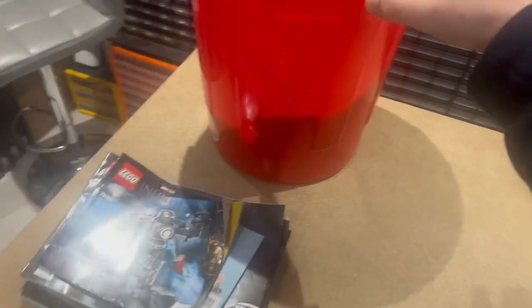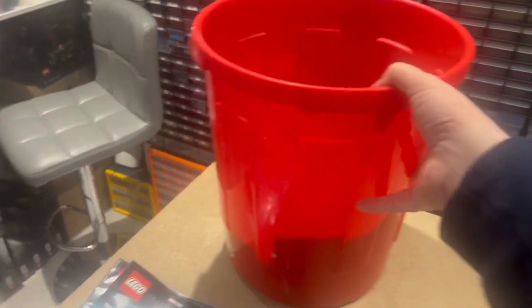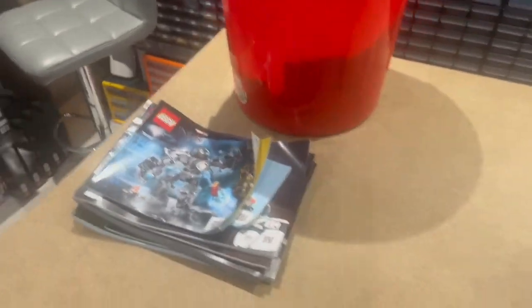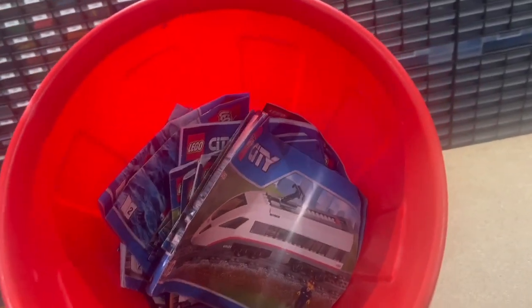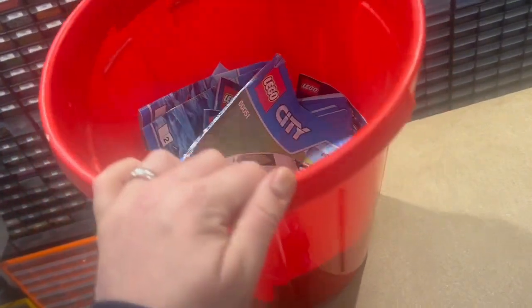So from a few vlogs back, you may remember this red bucket, or red bin, whatever you want to call it, full of instructions. All these were in there. Came as a job lot off Facebook. So I've just gone through it, and all the ones in there are either really badly damaged, or for the majority of them, they're missing a book. So as you can see, that train, there's no book 1. There's a 2, a 3 and a 4. And then presumably, I don't know how many it has, maybe 5 and 6 are missing. And that's kind of the way it works through there.